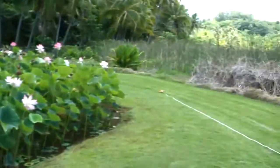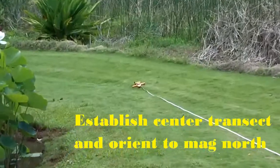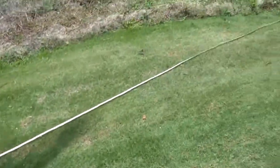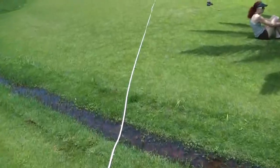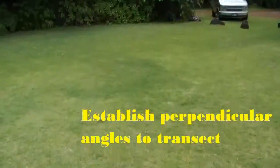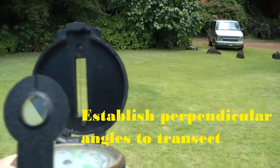After calibrating one pace, we established a center transect by simply laying out a 50-meter tape in orientation with a magnetic course that fit the longest axis for the center of our map. Once our long transect had been set in the center of the desired map area, we established perpendicular angles to that transect.